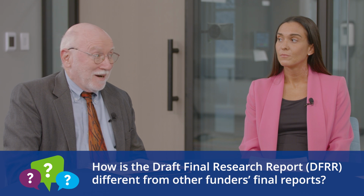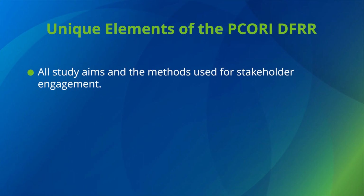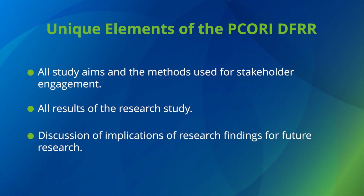It's quite a bit different. It's not just longer, it's also more comprehensive in that it involves all of your study methods over all of your aims, including the methods you use for stakeholder engagement, all of the results, and then discussion and conclusions and implications of your research findings for future research. All of the research findings are publicly posted, whether they're positive or whether they're negative, and all of the research findings, regardless of the results, do go through the same peer review process.